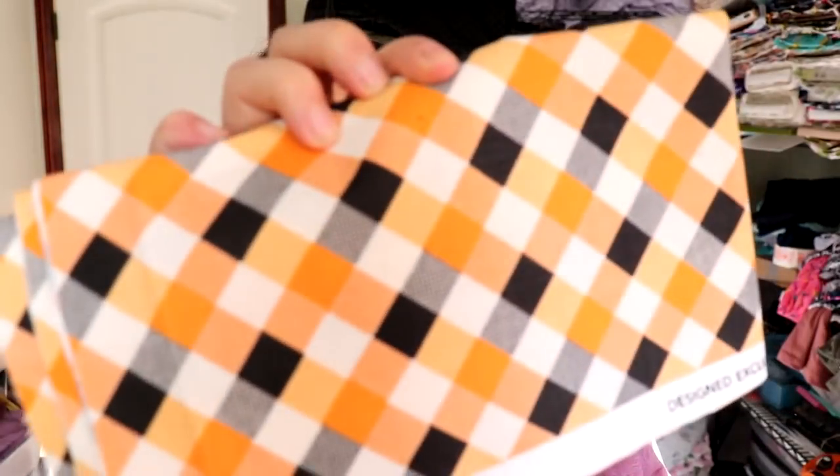So I got some buffalo plaid colors. I'm going to be using these for some pumpkin designs and some boyish designs. I haven't quite decided what I'm going to do with this yet, but I have an idea for this one.